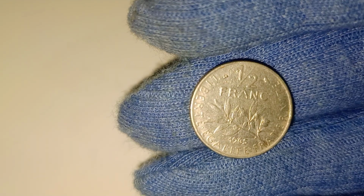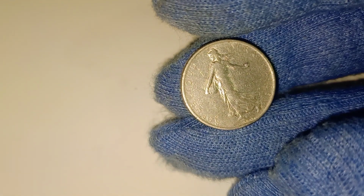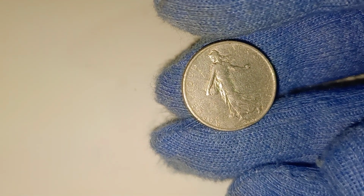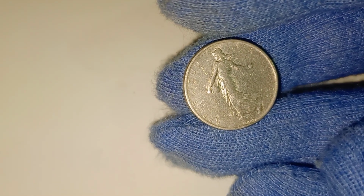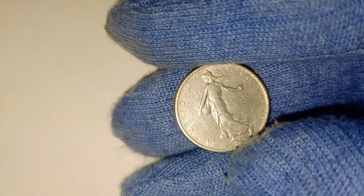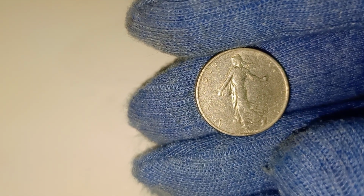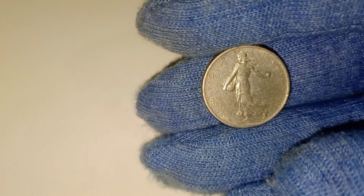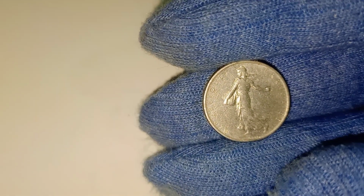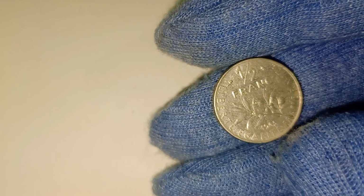The 1965 version of Marianne is depicted wearing a Phrygian cap, a symbol of freedom and the pursuit of liberty. Her profile is strong and serene, embodying the ideals of the French Republic. Surrounding Marianne are the words République Française, a clear declaration of the coin's origin and the nation it represents. The craftsmanship in the engraving is evident in the fine details of Marianne's hair, the folds of her cap, and the determined look in her eyes. This side of the coin is a work of art, a small yet powerful reminder of France's enduring commitment to its principles. Now, let's flip the coin over and examine the reverse side.